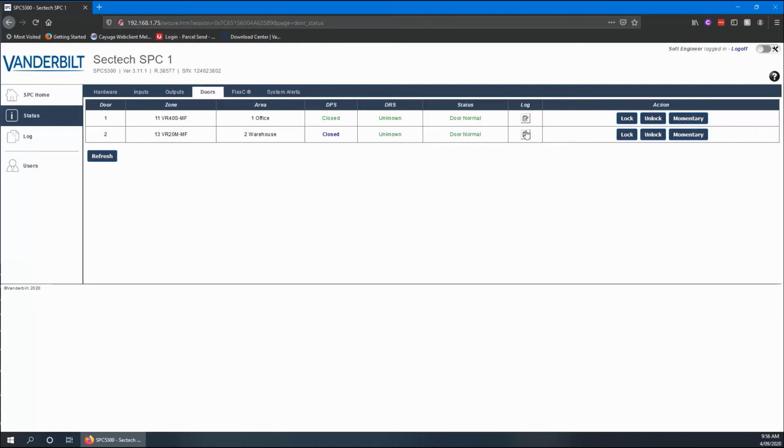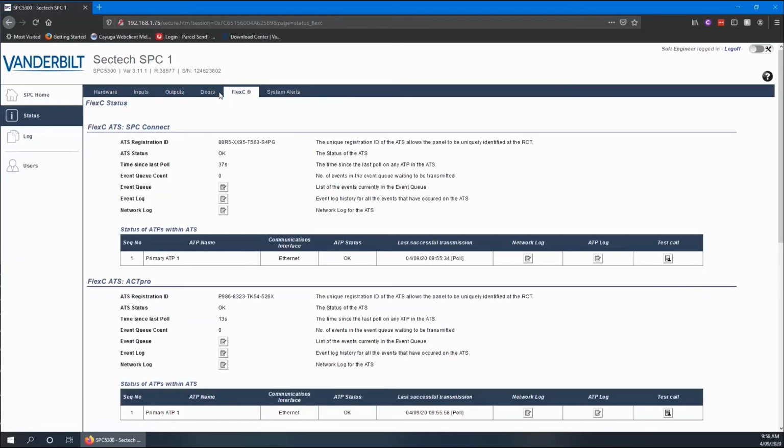We can see the state of what we call our Flexi, our communication status on all of the things that this panel is connected to. And this panel that I've got here is connected and reporting to a number of different systems and sites. First and foremost, it's talking to our cloud SPC Connect service, and it's telling me the status is okay, and the last time it polled was 37 seconds ago.